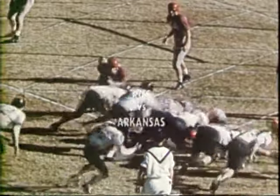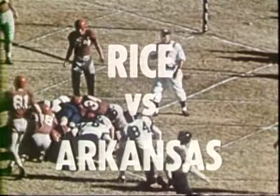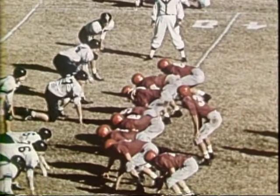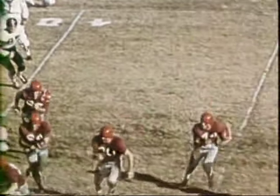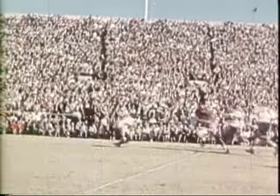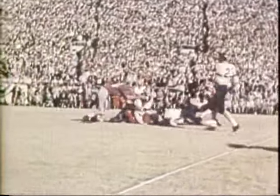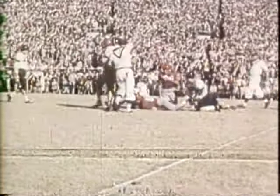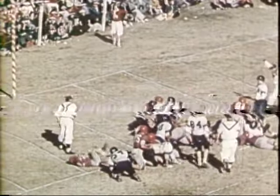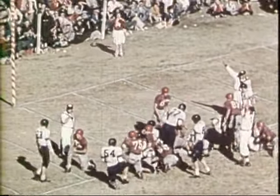The first week in November found the Rice Owls trying their hands against those high-stepping Arkansas Razorbacks. Pinky Nesbitt of Rice scored first early in the second quarter. Then came thunder from the Ozark Mountains. Here's a 24-yard pass with Walker pitching, Souter catching for Arkansas. And just a few plays later, it's Walker in from a yard out. Extra point makes it 7-6 Arkansas.